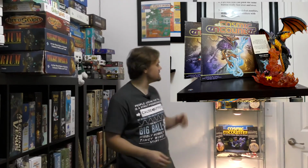At number 2, I've got the Fantasy Flight Edition. Now, to be fair, this does have 2 releases, the most recent one being this one, which is the 42nd, I believe, anniversary edition of Cosmic Encounter, and the original one was in 2008, I believe, which has had 5 expansions up until this point.